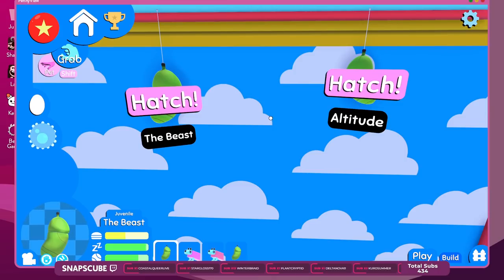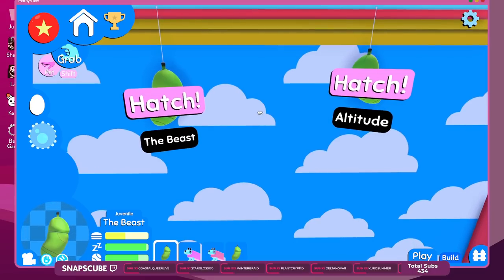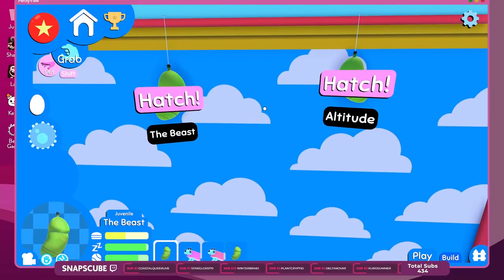I'm gonna do a coin flip, except instead of a coin, it's gonna be my little tiger suit Sackboy plushie from the Sackboy Big Adventure Special Edition. And if it lands face side up, it's the beast, and face side down, it's altitude. Let's do it.